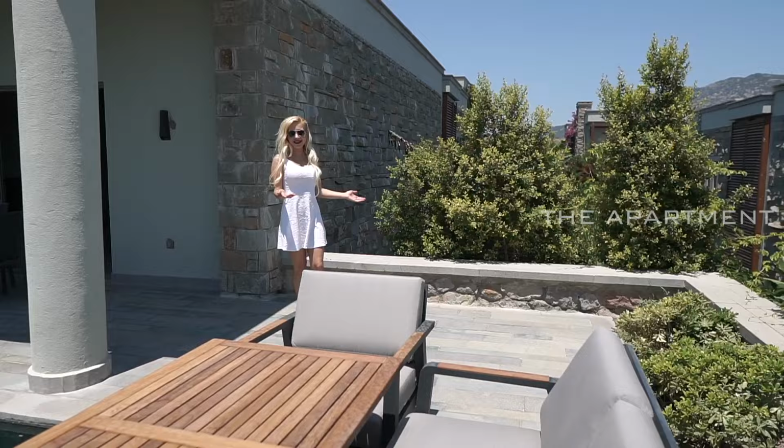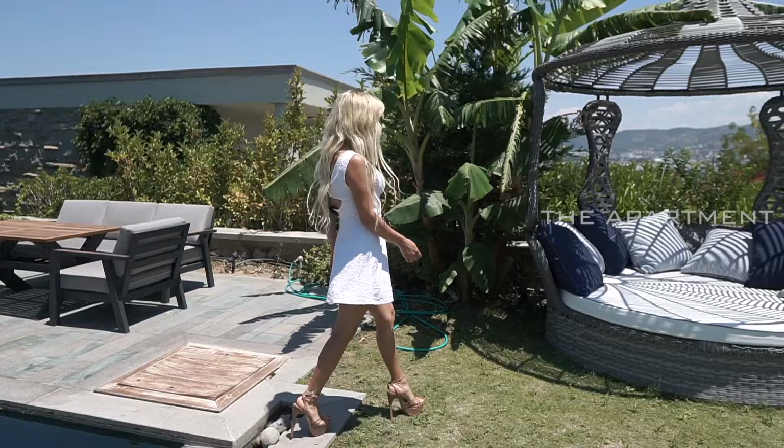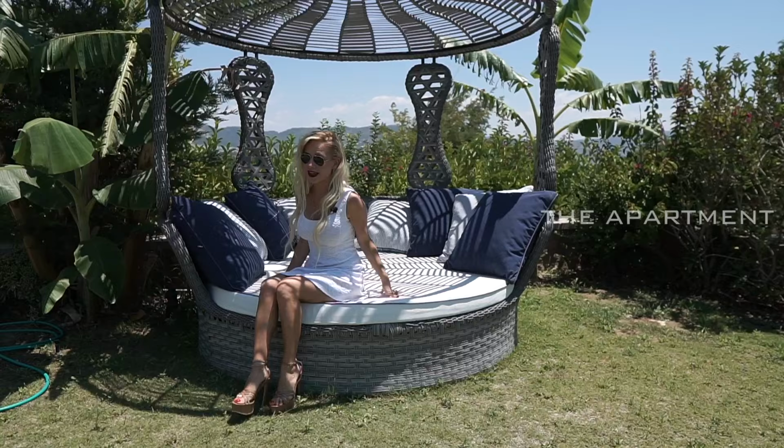And this is the place where you can have your morning coffees, your outdoor sitting area. That's your cabana. This is a place where you can kick back and relax after a stressful day.